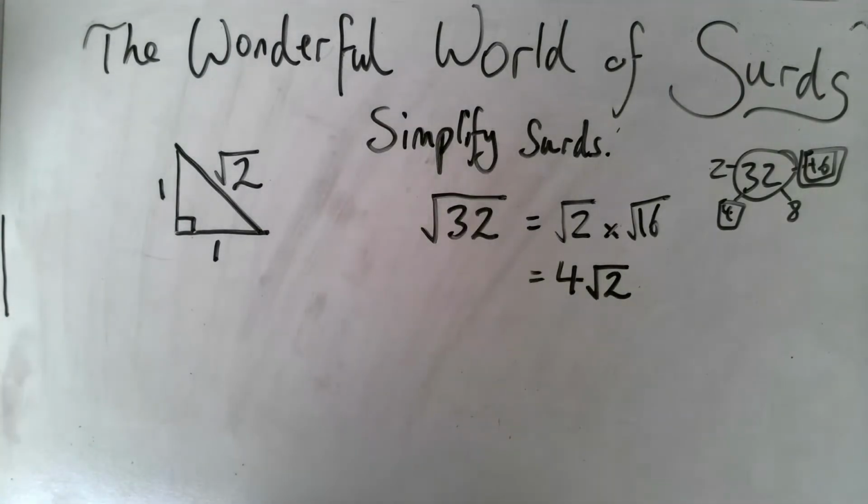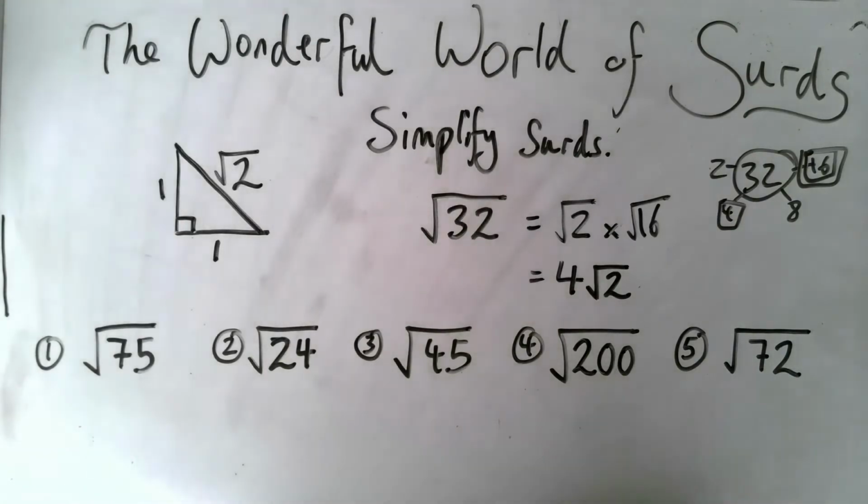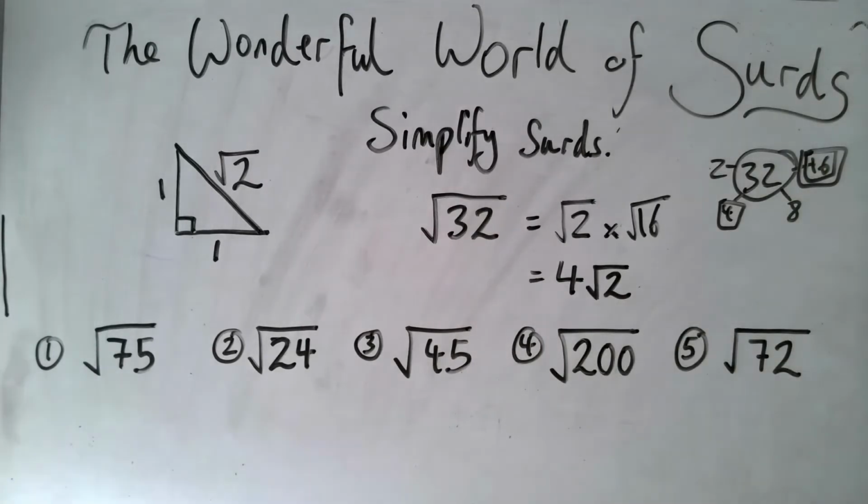Right, so I'd now like you to have a go at simplifying the following surds. Okay, so here they are. Pause the video. Whilst you're doing that, I'm going to jolly this up with a little bit of green. So look out for that. Remember, do the factors, find your square numbers. That's the key to getting started.